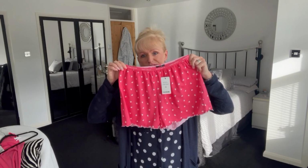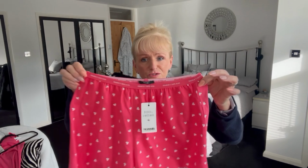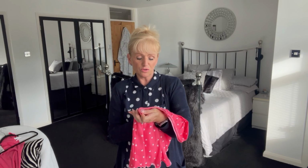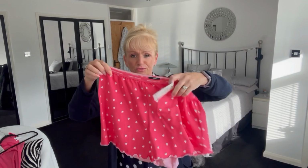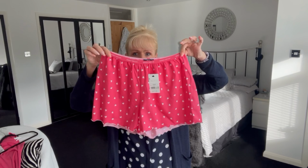So these are a similar pink to that top I've just shown you. They say Sweet Dreams, and these are 100% cotton. Got them in a size small, and these were in euros, €7.99. Love the little scalloped hem on those. I think they're really cute. So they are a corally colour with white hearts.